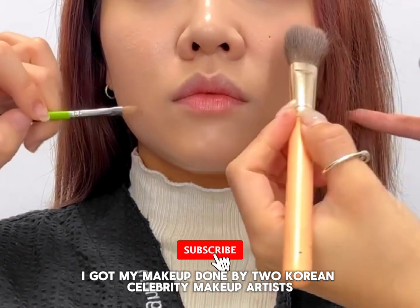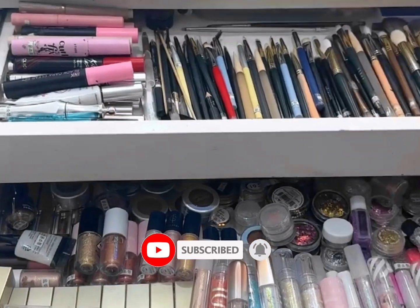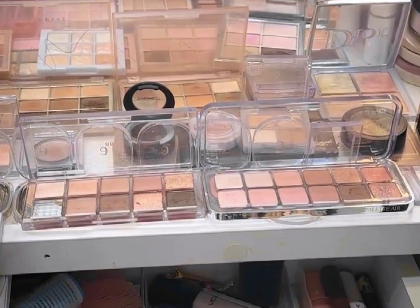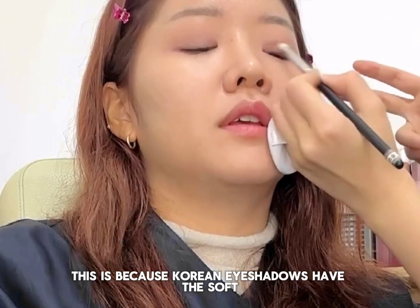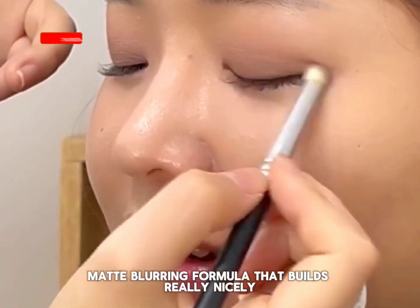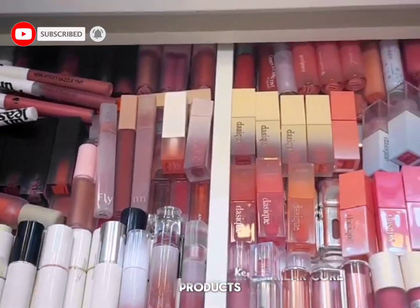I got my makeup done by 2 Korean celebrity makeup artists, and many of the key products they used were affordable drugstore products, so let me show you. I was actually very surprised to see that both artists mainly use Korean eyeshadows on me, and specifically the Clio Pro Eye Palette, which clearly is very loved. This is because Korean eyeshadows have this soft matte blurring formula that builds really nicely and just blends out effortlessly. And I noticed they use very similar core products, so let me show you.